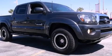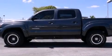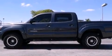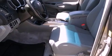This is a 2011 Toyota Tacoma. Whether hauling, commuting, or towing, this truck is the right one for you. It features a 6-cylinder engine and an automatic transmission.